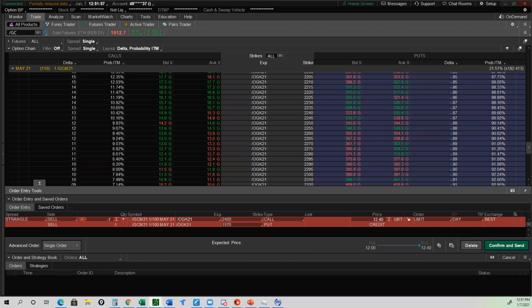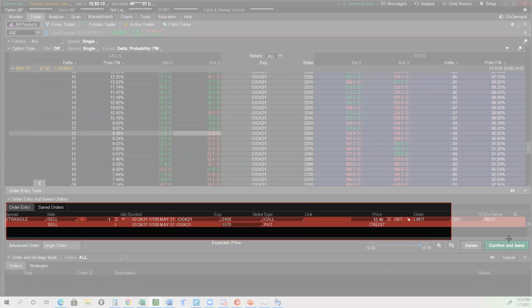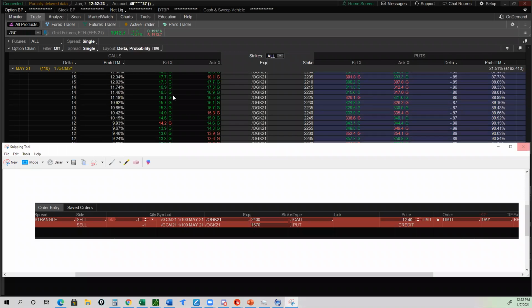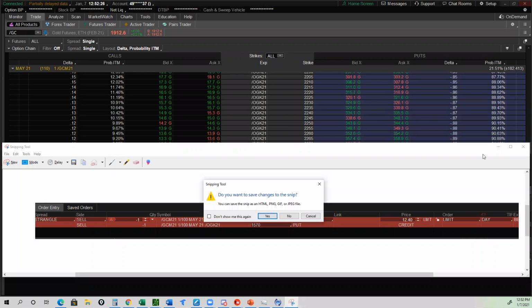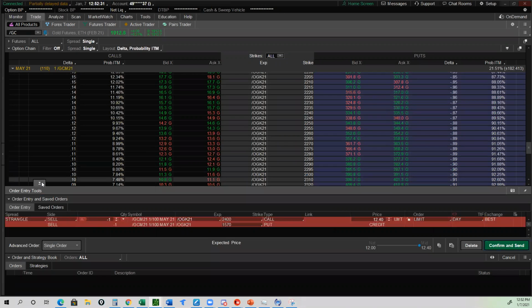So if I sell these at 110 days out, what would happen if I held these puppies for 30 days? Well, let's snip them. Here we go, my little snipping tool. Let's just snip this so we won't forget the strikes. The 2400, 1570. All right, let's just minimize that. 1570, 2400. What would those be worth in 30 days?